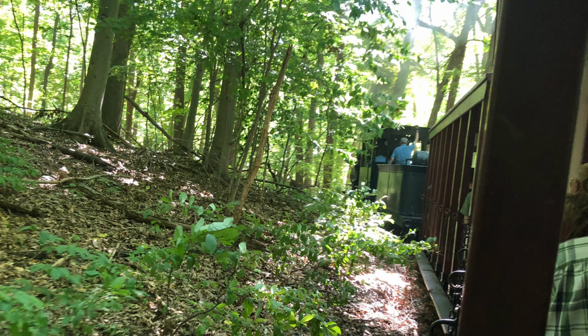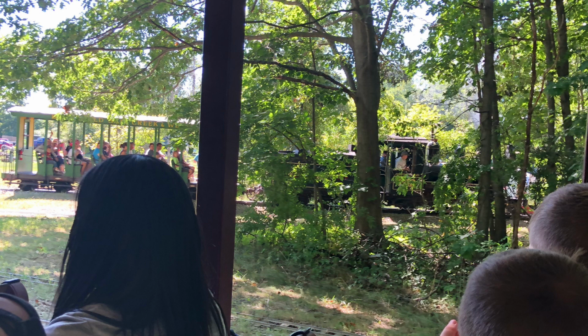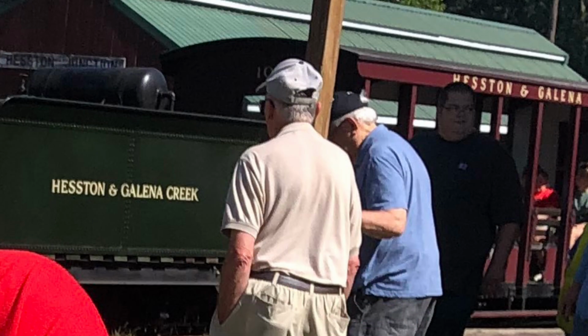The oldest photos I have are from a September 2021 trip, specifically on September 6th. I don't have very many photos of this trip because this is before I got into filming trains, so there's not very many. All the ones I have are either pictures of me and my family, which I don't really want to show for reasons, and the rest of them are pictures from riding the train.